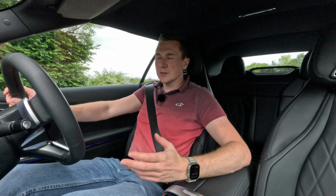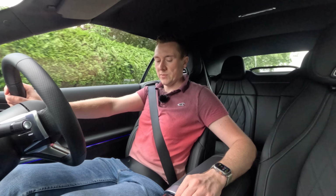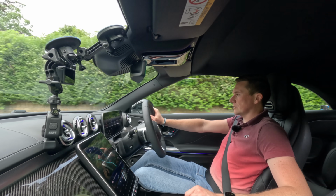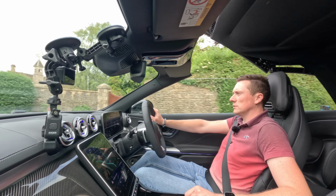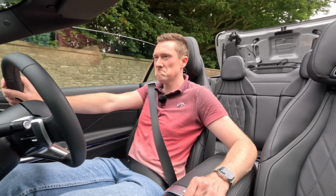Do you know, that just reminded me, it's actually one thing I just completely glossed over earlier, is the fact you can do the roof while driving, which is pretty cool. So, this was up to like 30 something miles an hour, so what are we doing? 30 at the moment. I think it was 34. Yeah, 34 miles an hour. Just does it.